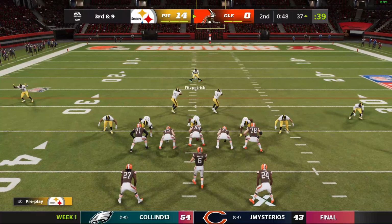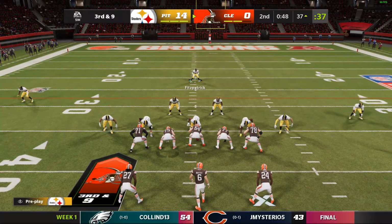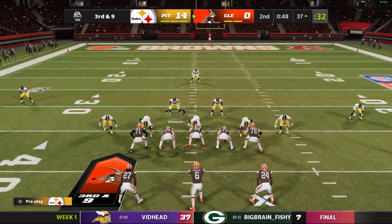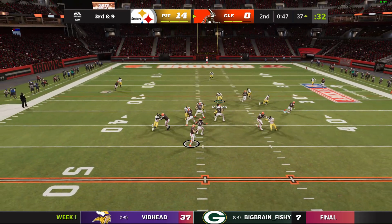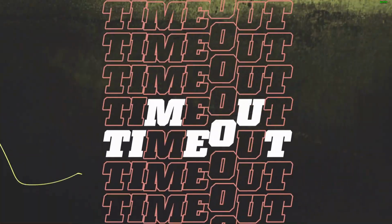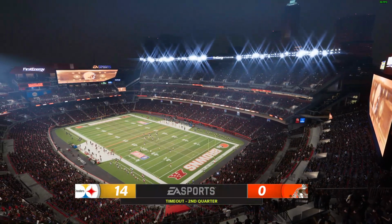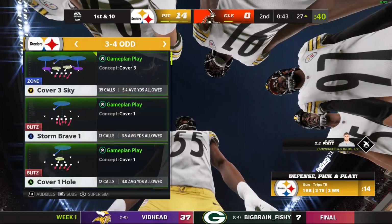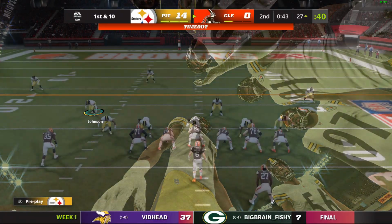So 3rd down, they need to get to the 28 for a first. Working out of the gun, Mayfield. And he's got the hook up to Landry. Now the Browns signal for the second of their timeouts as they'll stop it with just over 40 seconds to go in the first half.